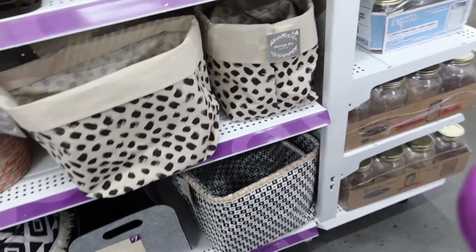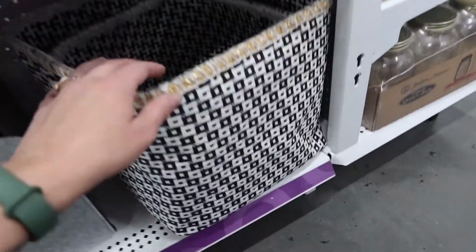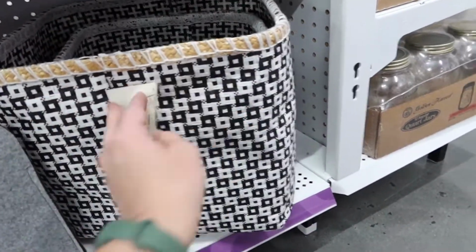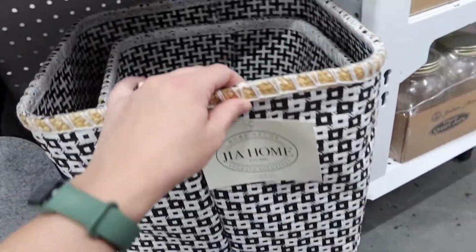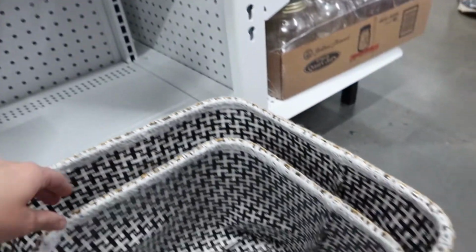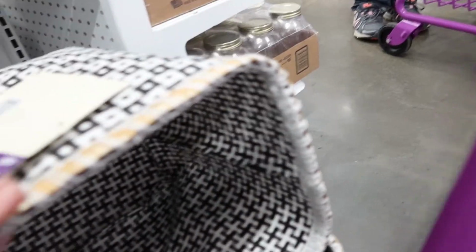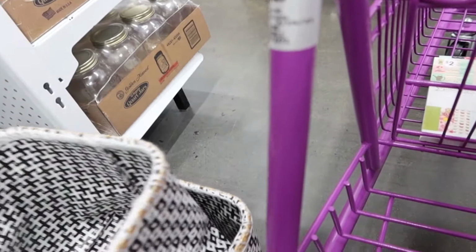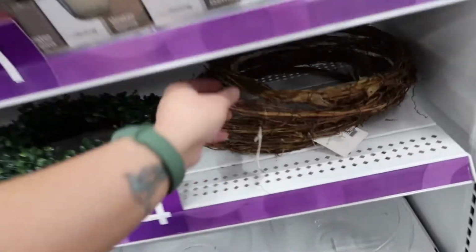Those would be great for blankets in your living room or to put next to a nightstand for some house shoes and fuzzy socks. And these are kind of like a nice soft basket, and most of theirs came in at least 2 sizes. So I thought that was really nice because say you weren't using them, you could stack them inside of each other.